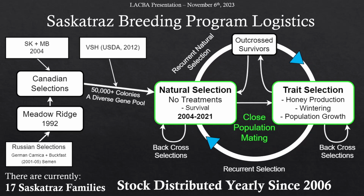This is the logistics of the program. To the left of the screen, you'll notice that way back in 1992, we were looking at selecting for overwintering ability and honey production using closed population mating methods. We did it annually. And in the early 2000s, when we had Varroa and tracheal mites, we introduced some Russian selections to our program. And in 2004, we set up the initial Saskatraz project by using the best colonies available from a number of Canadian beekeepers who were overwintering their bees and selecting for honey production and overwintering ability. But we also had a lot of Russian stock and so on, so we ended up starting the natural selection apiary with a diverse gene pool from about 50,000 colonies.